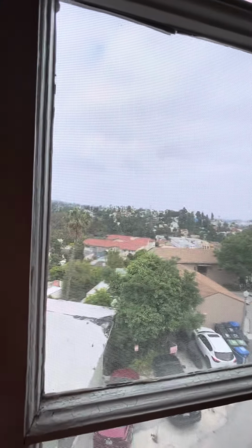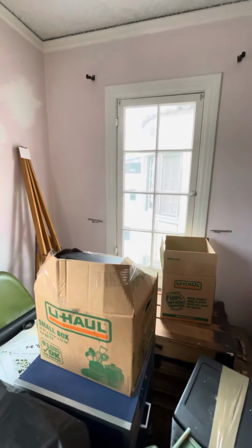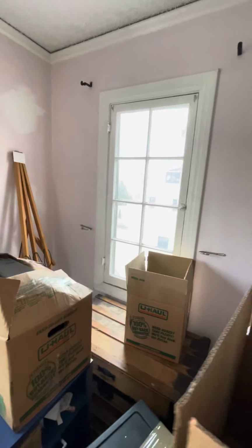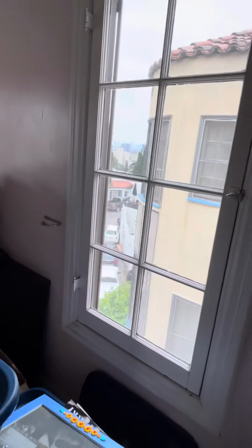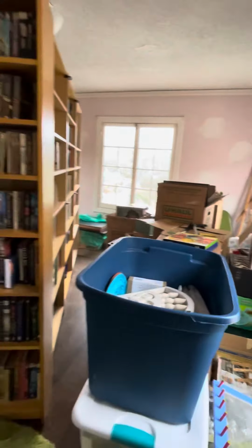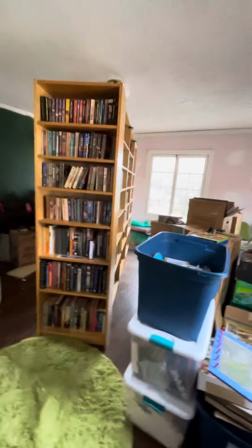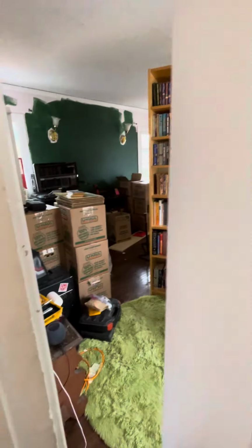Jeez. So, and then to that side, I can look over at Ben's. Out this view. See that view. See downtown over there. And I have this window too. I can see Ben's house over there. But so anyway, that is that. So slowly but surely, everything's coming together. Ta-da!